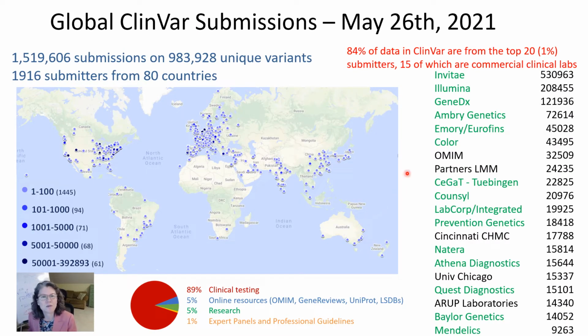And to date, as of just last week, there are now over 1.5 million submissions on nearly 1 million unique variants in ClinVar from submitters from around the world. Most of this data comes from clinical testing, although research groups and other online resources, as well as our expert panels, also submit to ClinVar. Interestingly, nearly 84% of the data in ClinVar is from the top 20 submitters, 15 of which are commercial clinical labs. And I think it really speaks to the goodwill in our global commercial lab testing community that so many of these labs are voluntarily sharing their data with ClinVar to enable a more accurate and robust knowledge base for patient care.